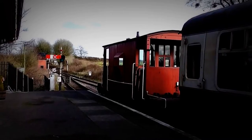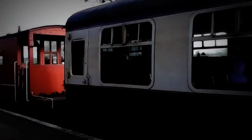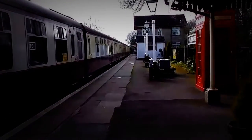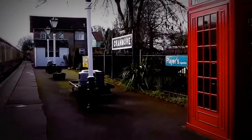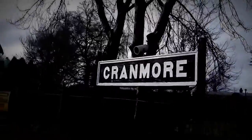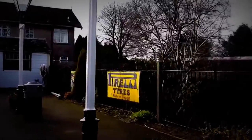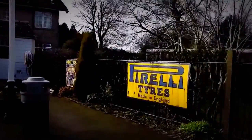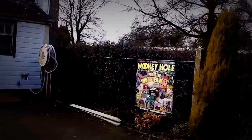That's the bridge again. And I'm told I can go up to the engine shed, which is up here. And I can hear some banging going on. Cigarette advertising, that's banned now. Cranmore Railway Station. These enamel signs, people collect these enamel signs. Pirelli tyres. Not far from Wookey Hole here.